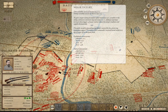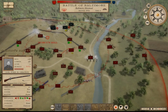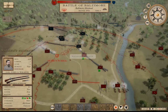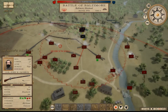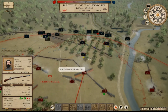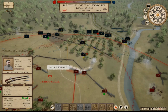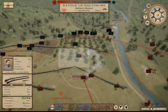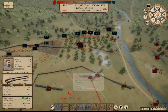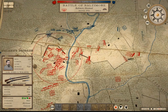Withdrawn. Oh, Grasha is broken? Wow. I did not know he was taking that heavy of casualties. Colonel John Walker doesn't like that. He's going to try to force Dandy's detachment. But as soon as Gratiot broke, the rest of the Union attackers broke and ran.